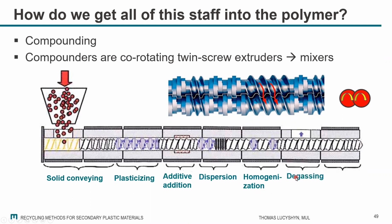So if we have some volatile components, that could even be water vapor, for example, it has to be taken out of the material, or some other volatile components which we do not want to have in our product, then this can be done here by applying some amount of vacuum, which really sucks the volatile components out of the viscous melt. And then finally we have some melt conveying, and then in the end, which I did not draw here, we have a die, and the die basically makes filaments, and these filaments are cut into pieces and we end up in pellets.